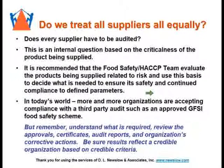So in today's world, more and more organizations are accepting compliance with third-party audit, such as an approved GFSI food safety scheme. But again, you've got to check it out, because there are some companies that are better than other companies for doing these third-party audits. You want to see the report. You want to see any corrective actions. When was the report done? How was it done?